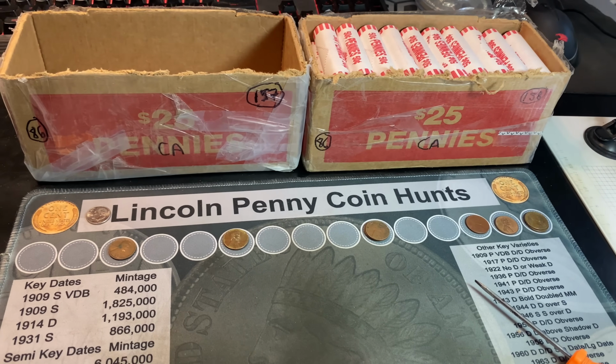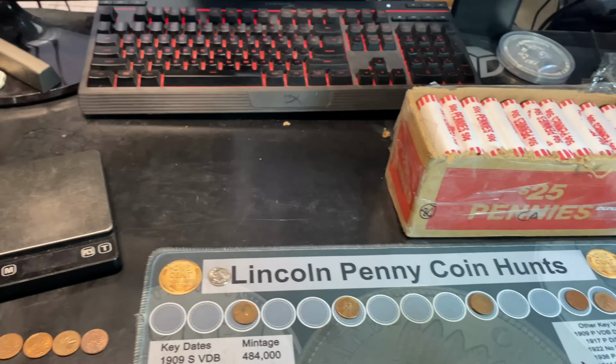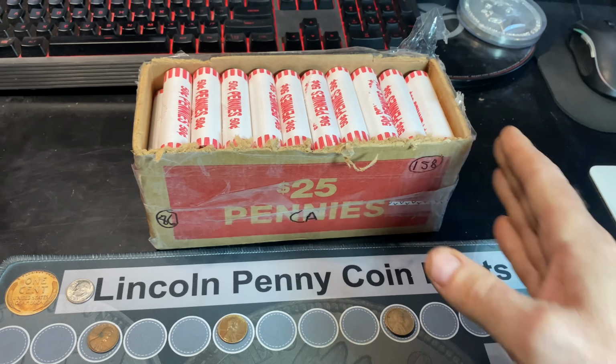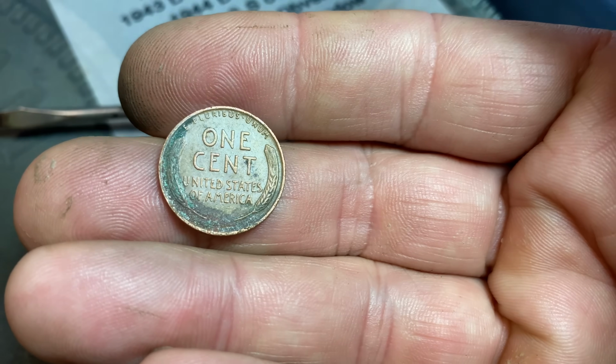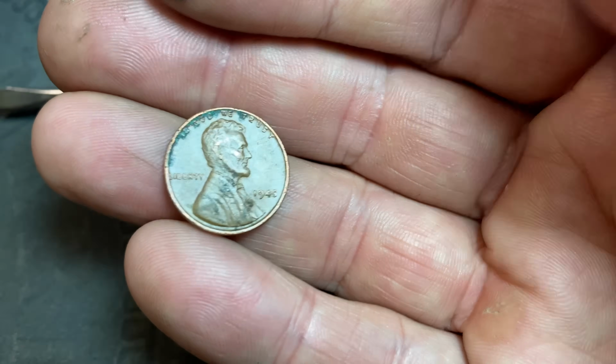I will say I thought I'd see some more S-minted coins, but didn't see that many. Let me go ahead and clear away the discards, slide this over, and I'll be back with our first find in box number 2. Roll number 52 out of 100. Wheat cent number 9. First wheat cent from the second box, and that's going to be a 1945 Philadelphia.